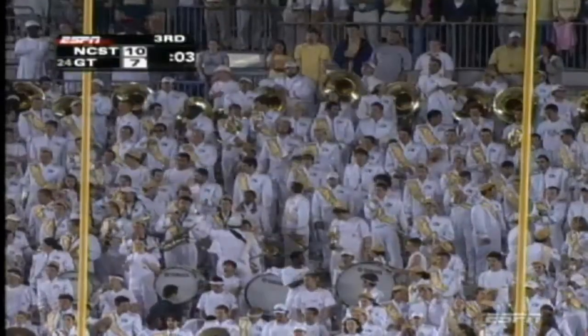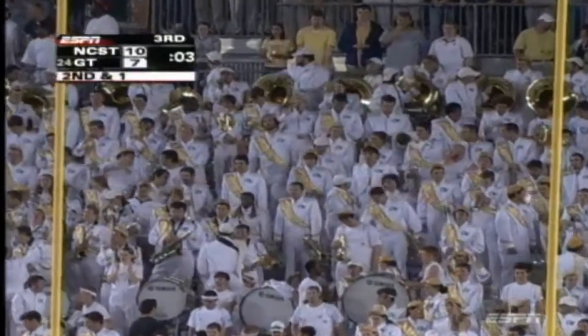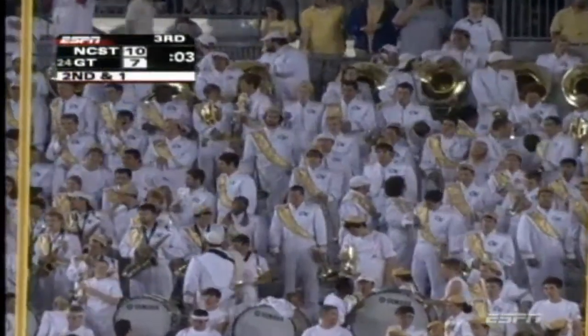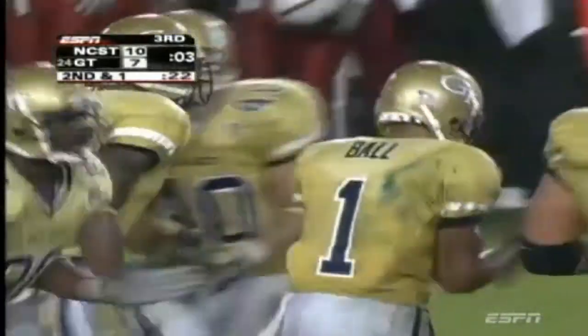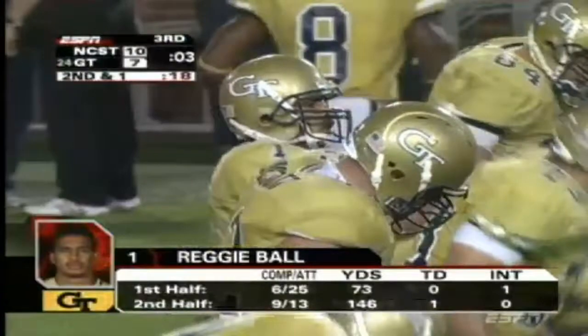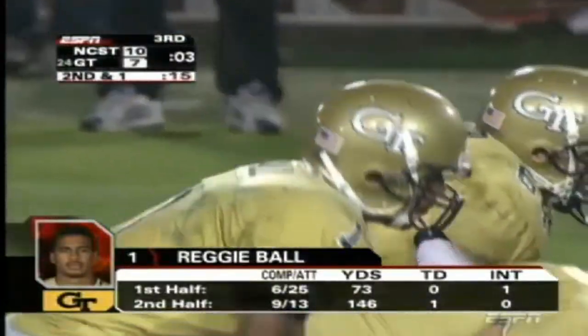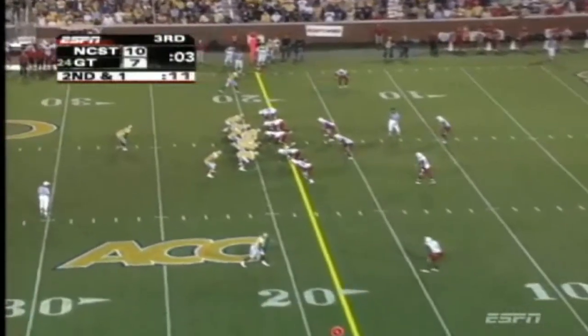Mike, now we're starting to see Reggie Ball look like Reggie Ball. I mean, he's playing, and I think he's moving around. You saw him jawing. A lot of times you see a quarterback jaw back at a defensive player. That's because he's starting to play with a little bit more of the confidence that we're accustomed to seeing from Reggie Ball this year. More spreading of the ball as well.